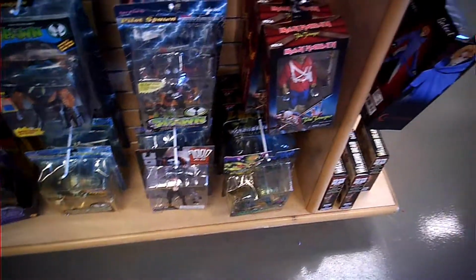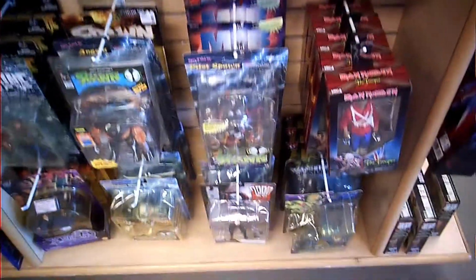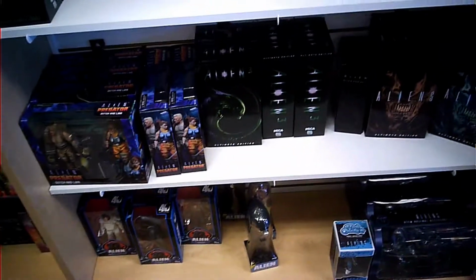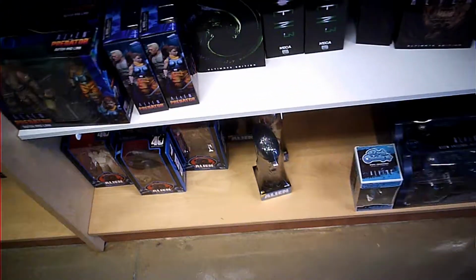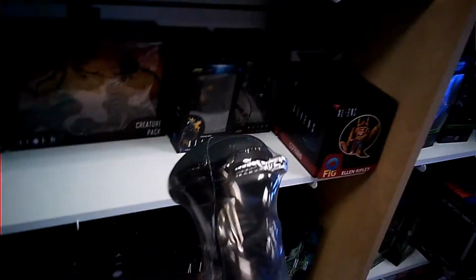Then there's just a mix of different things here. A little bit of Spawn, Iron Maiden. Then I jumped over to the Alien section. I thought this thing was a bobblehead. I think it ended up being a bubble wand.